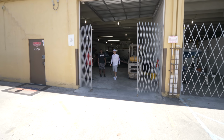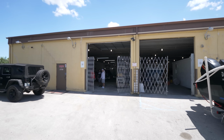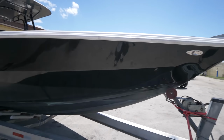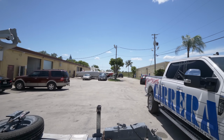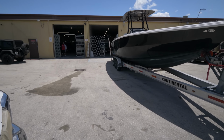Guys, Carrera Powerboats. Yeah, that's right. Don't worry about it, bro. Relax. It's all right. Oh, look at Anthony's truck. Baby management. Oh, what? You're going to take away his truck? You're going to get him a truck now. Now they're going to take his truck, guys. He's got a truck. He's got a Jeep. I'm out of here, guys.